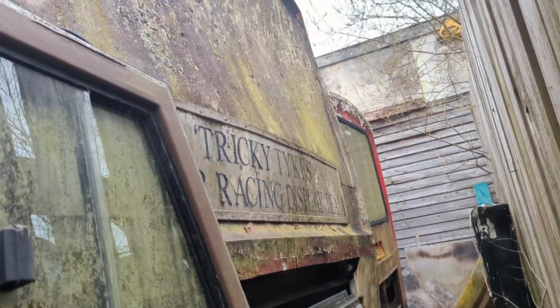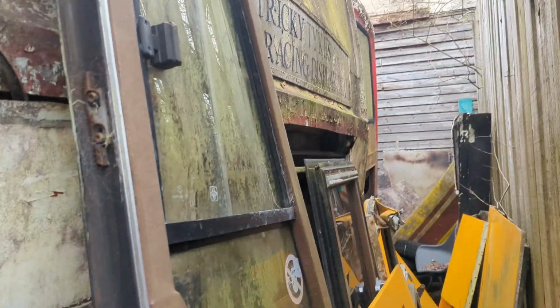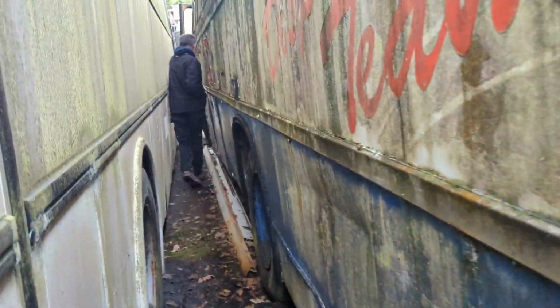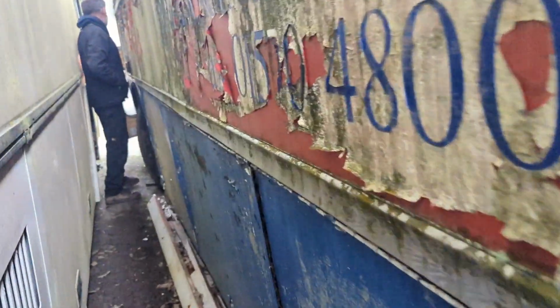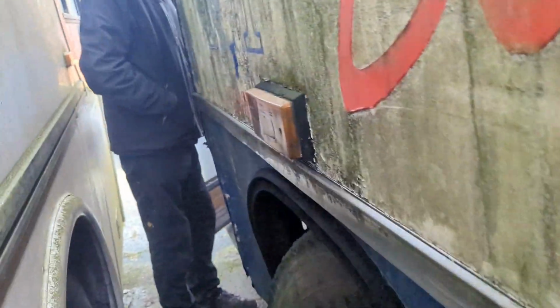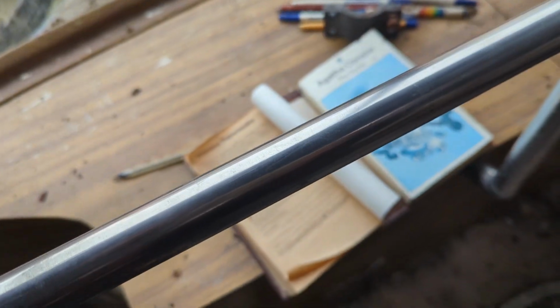Oh, Tricky Tykes Racing display team. Quite the squeeze between these coaches. It's so pretty, though, like the old school buses. Wow, look at this panelling as well. That's good, so it's been fitted for racing. So, here you go, look. Tricky Tykes Terrier display team, which is different.